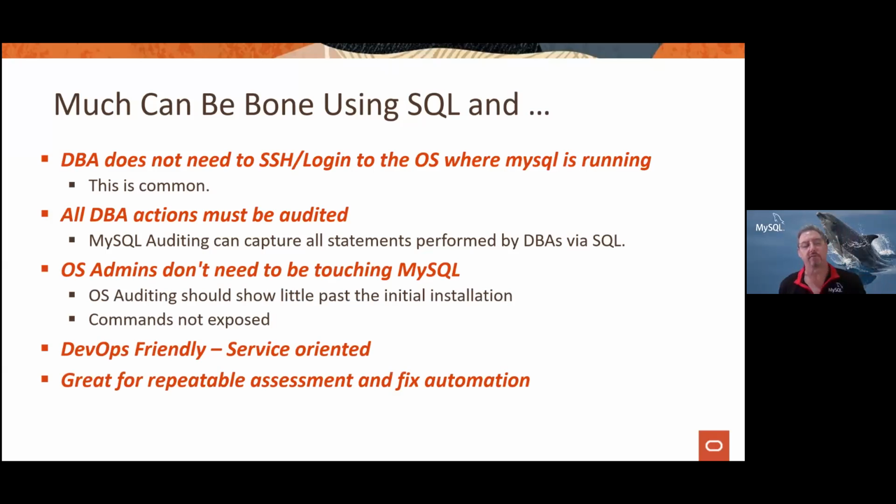Also, we've strived to make things more DevOps friendly and service oriented, so that you can do this on a regular basis, hopefully weekly, monthly, quarterly, so that if something does come up, it's very easy and quick to fix.